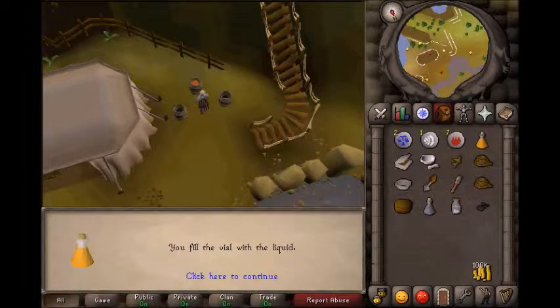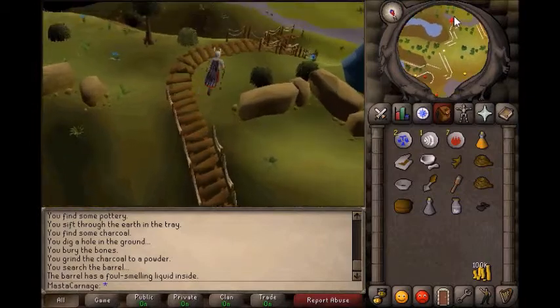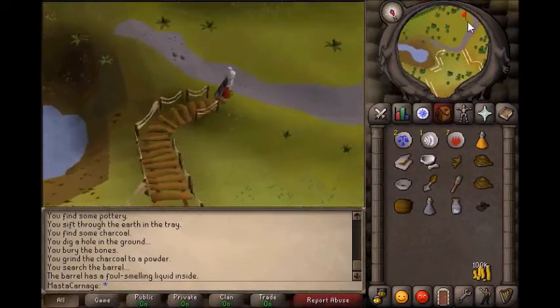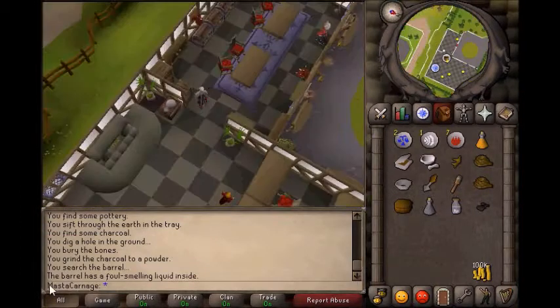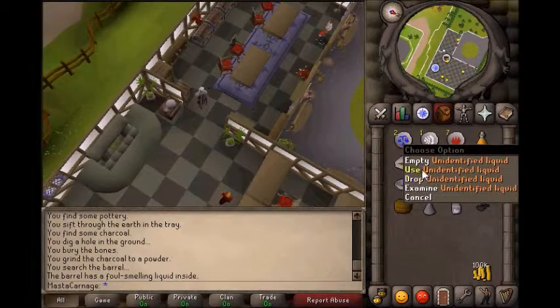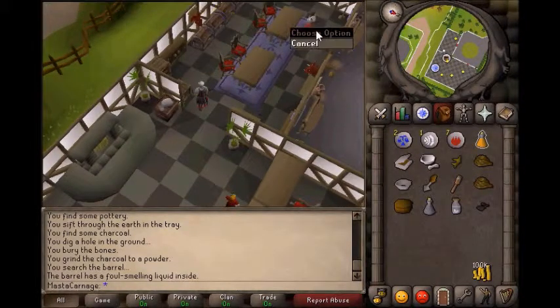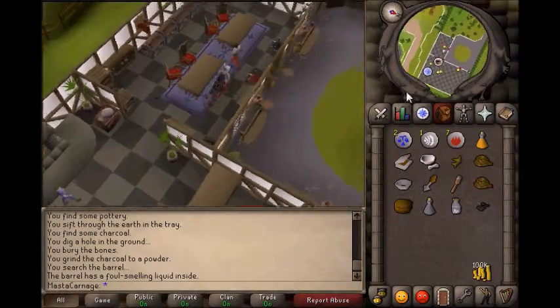You want to take the vial and use it on the archaeologist expert, which is back at the exam center. And so we'll just quickly run right back up here. Plenty of run. And yeah, I'll be back once I'm there. Alright, and once we're here, we want to use the vial on the archaeologist expert. I can't pronounce that, I'm sorry.